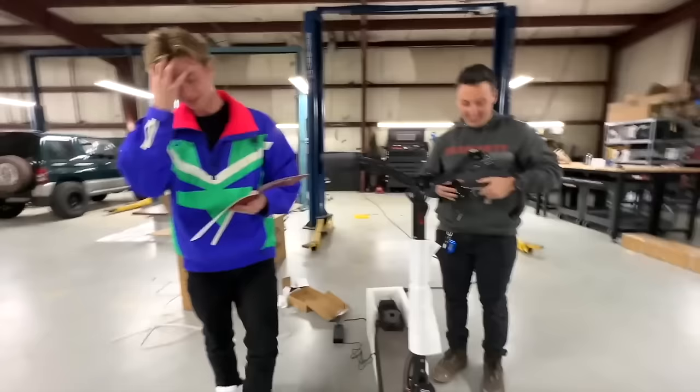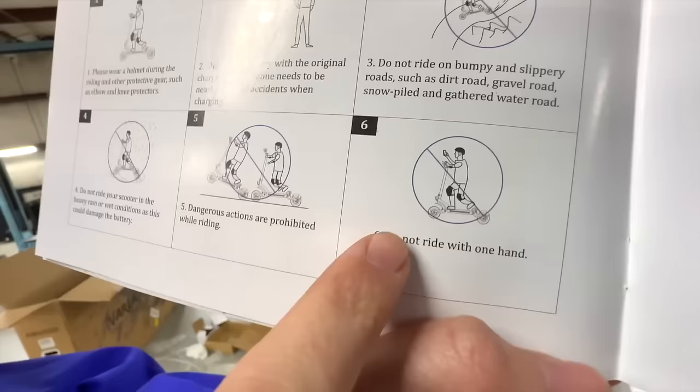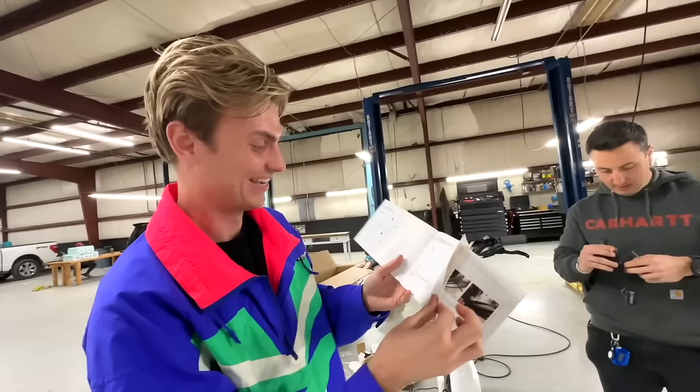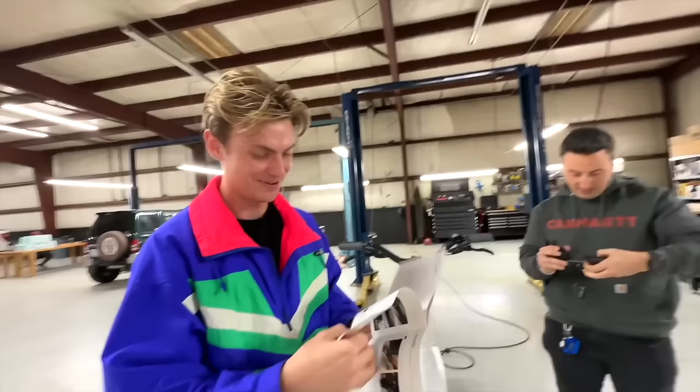Look at the instructions. It says, do not ride with one hand, and zoom in on that. It's a dude with an iPhone who's filming. It's funny because that's 100% how I'm going to absolutely be doing that today in this video. I will be vlogging and writing, and texting and eating and everything. Yes, we will. We're going to break every rule in this book on purpose.